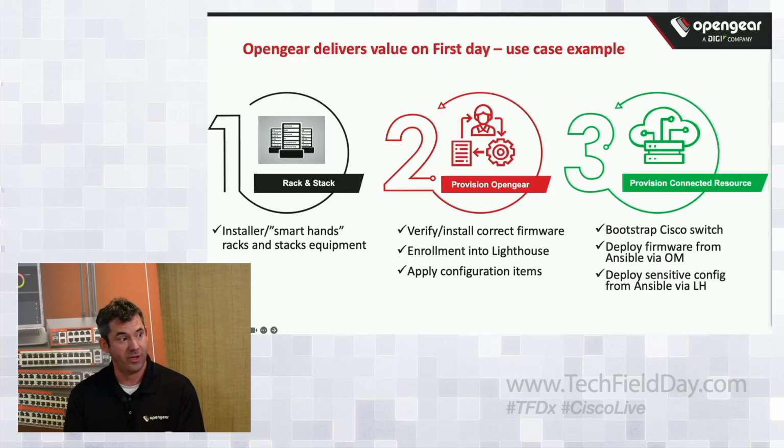So what we're going to show there is how you can do that at scale using a tool like Ansible that seems to be pretty popular nowadays, and we're going to demonstrate two things. One, bootstrapping that Cisco switch, for example, by deploying the correct firmware via Ansible through our operations manager appliances.